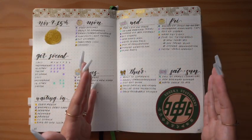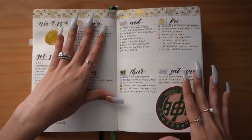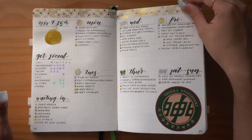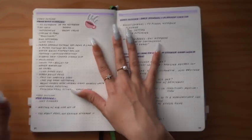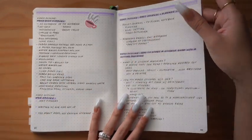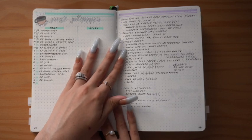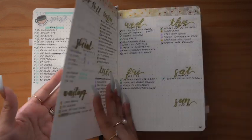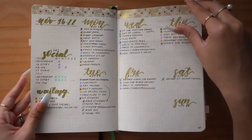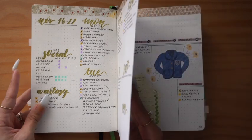Still trying to figure out a new system. Just wanted to change things up. I'm looking at it, I'm not quite happy with it. That's the evolution. You just kind of have to play around and see what works and what doesn't. Here's some more video outlines, another post planner that just did not work. More video outlining, another weekly spread in November. I have to say that I just did not enjoy any of my weekly spreads in November.